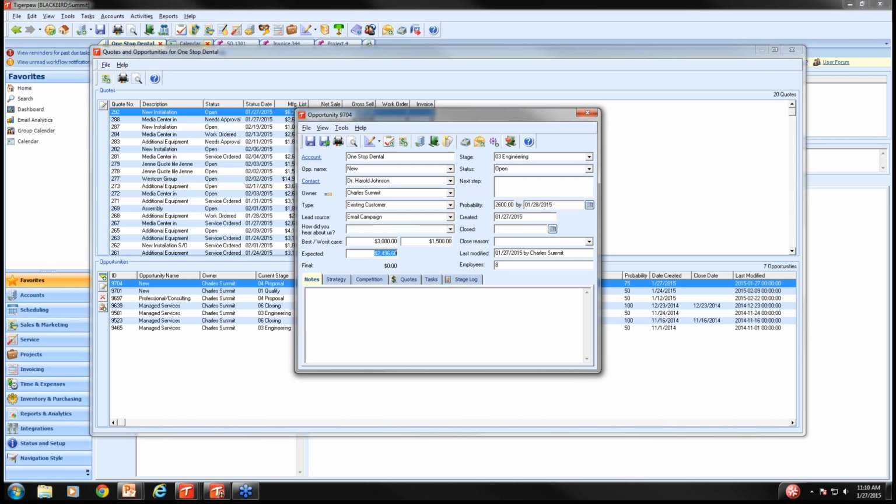So think of the opportunity as the entire sales story. Where did our lead come from? Who in our organization is working that lead? Where is the lead in our defined process? And what's the expected dollar amount that we could recognize if this should close with success? Now when this goes to the proposal stage, you want to tie the quote to this, again tying the entire sales story together, and the quote is attached directly to the opportunity.